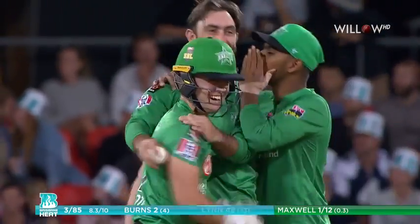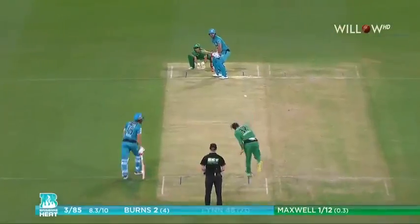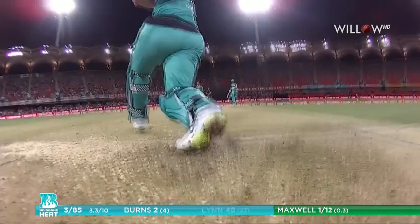There we are. He trudged off the field like the world had crashed down after getting smoked for a couple of sixes. There you go. You miss, I hit. It was right in the wheelhouse too for Chris Lynn to try and smoke. He was always going to have a go. Good to see him with a smile on the face, Glenn Maxwell.